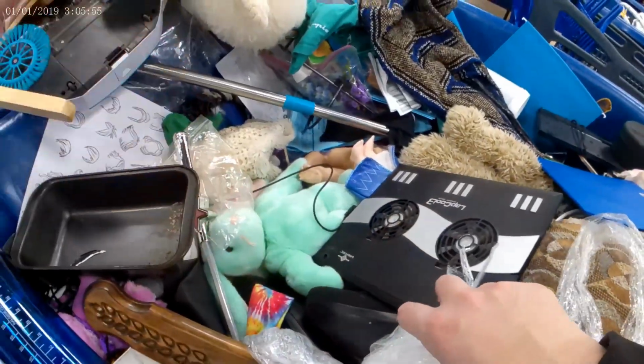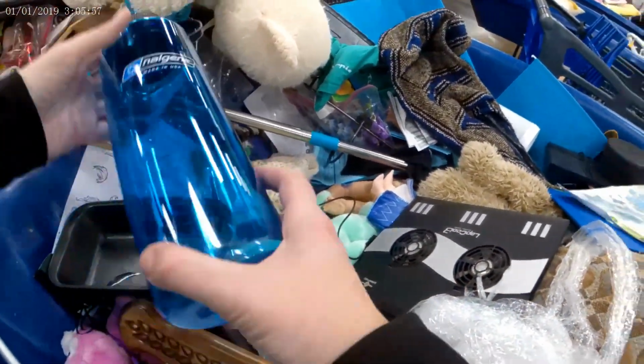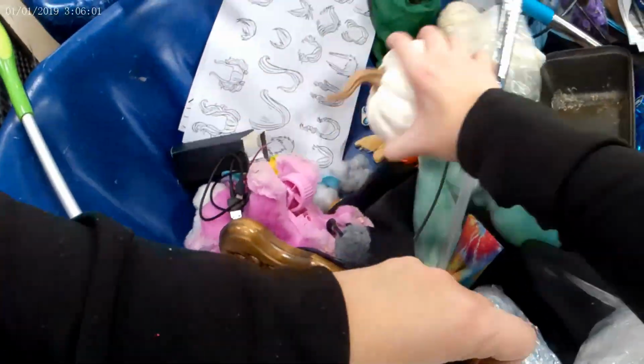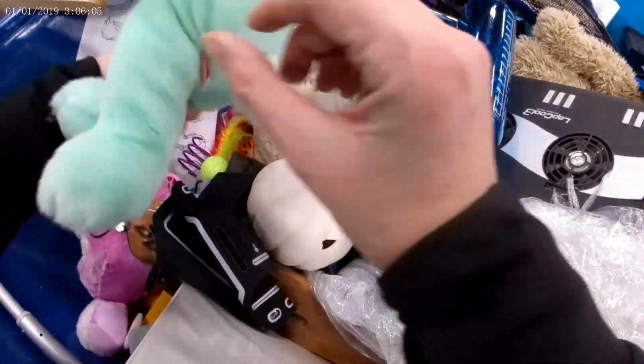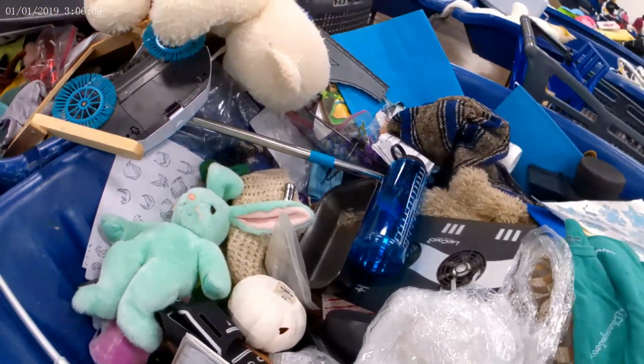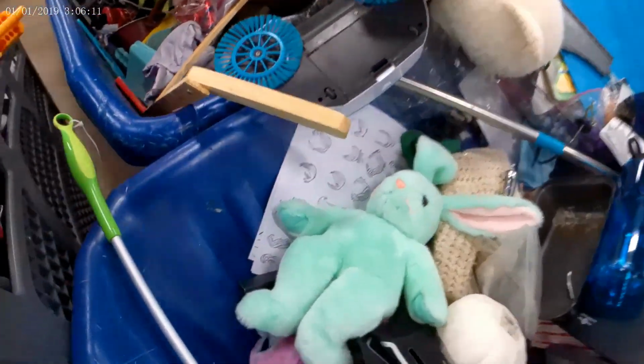I think I said, ooh, tie-dye at one point. I kind of have a thing for tie-dye. Nalgene bottle. It's one of the really big ones. I was tempted to get it, but we have too many bottles. I remember when only rich people had Nalgene bottles. Right? They were the thing when we were younger. It's like, oh my god, I have a Nalgene bottle.